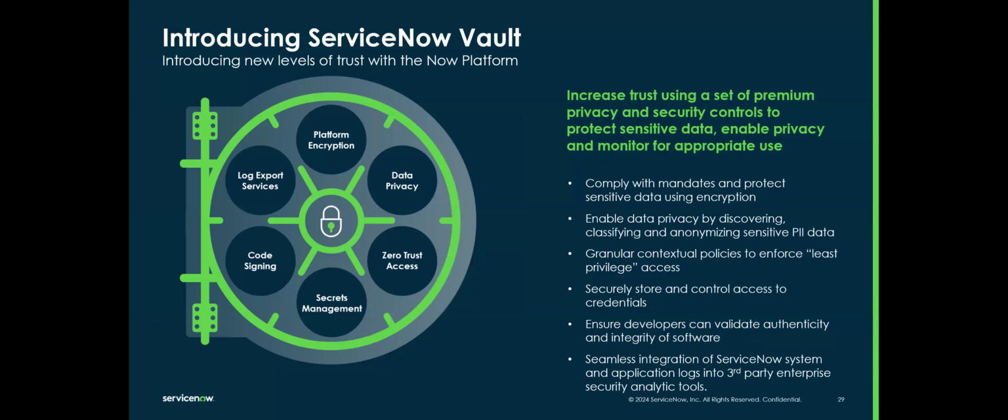Now we're moving into features which fall within the enhanceables category that we referenced earlier. So the most comprehensive of these comes in the form of the ServiceNow Vault bundle. Now, Vault is a collection of different premium security features aimed at customers who require more stringent security controls in place because they process very sensitive data in their instance, or they need to meet tougher legislative, regulatory, or internal policy requirements than the average ServiceNow customer would.